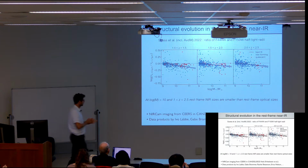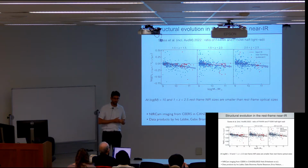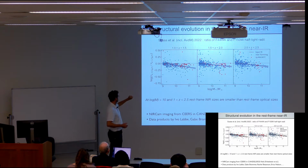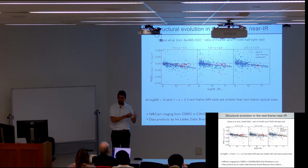So we already did some actual science with these images, more than just taking pictures. This is a paper by Ranzis, with the same people. I'm a co-author on it now as well. Because from the size evolution perspective, the first thing we'd like to know is, are the galaxies smaller at the long wavelength or not compared to the CANDELS wavelength?